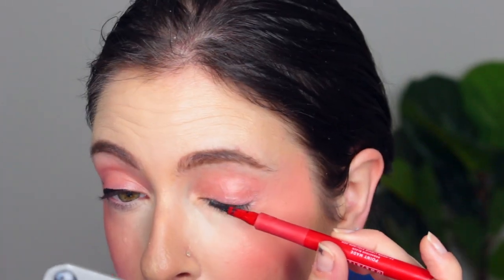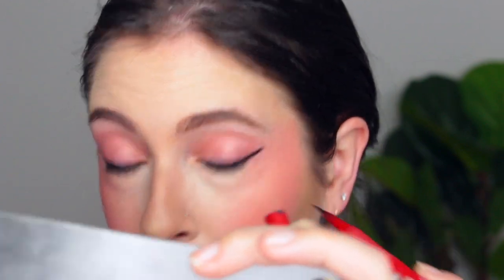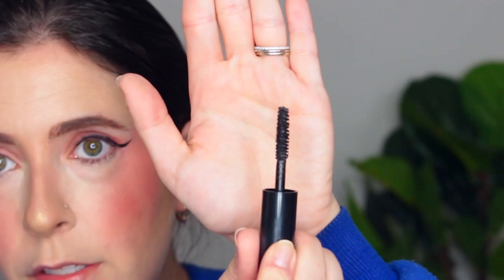I'm already starting to get some creasing on the blush draping situation on my eyes. That is completely to be expected for this type of product. I'd probably use the NYX Glitter Primer if I was actually going to be wearing this all day, just to try and prevent creasing. I'm incapable of drawing even wings. It's not even the same country. Anyways, as I was saying, Miss Fenty, let's try out your mascara. So the wand looks like this.